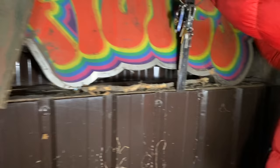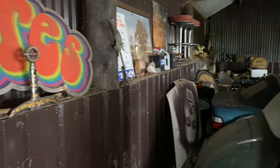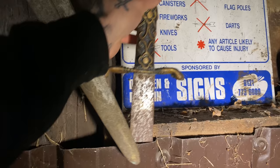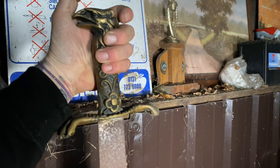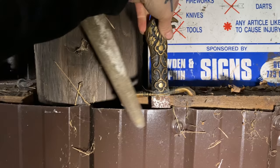These are all cool. National Lottery signs. So the owner just collected random stuff, really, didn't he? Yeah. There's all sorts in here. Yeah, they're moving to a different part of the country. Oh, okay, so that's why it all has to go. Yeah, makes sense. God. This stuff is really cool. Yeah, I saw that and wondered. Oh my God, it's a machete, yeah, it's a machete. Oh, dearie me. Okay, well, slip that one back in there. There you go. Wow.